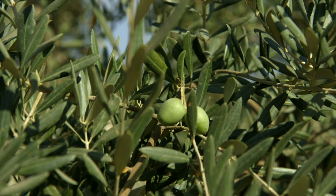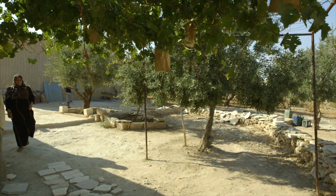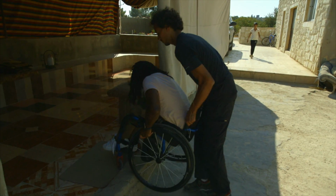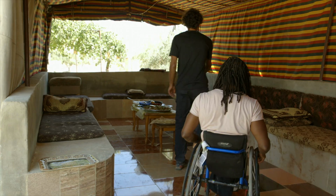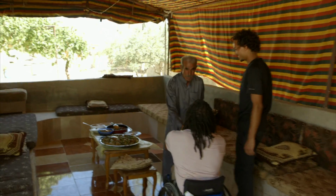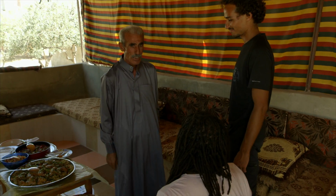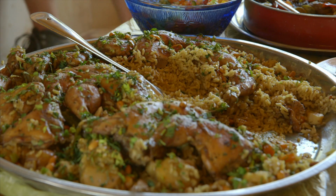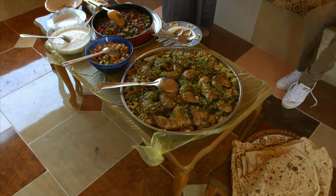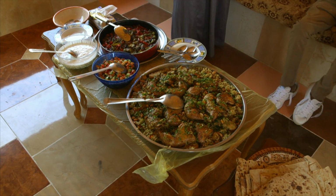Amjad takes me to a nearby Bedouin village. It's hoped places like this will benefit from the trail, providing homestays and guiding services. Salam. Salam alaikum. Welcome. Abu Saif is a shepherd and guide who welcomes travellers into his home. Wow, wow, wow. This looks incredible. Thank you very much. Welcome.